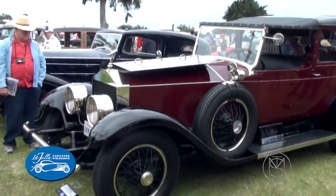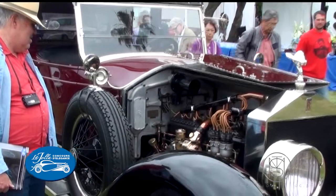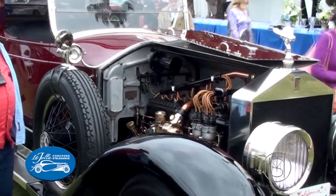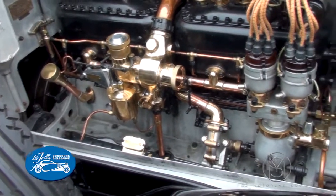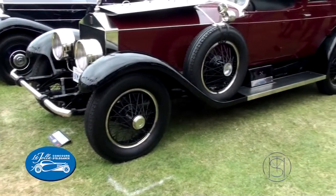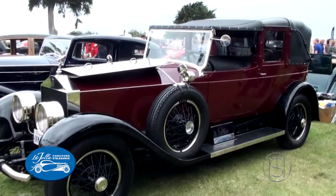This is another beautiful Rolls-Royce in the class. This is a 1926 late Silver Ghost. It's just amazing to see what these cars were like in their day. And the engines are particularly beautiful with all the copper everywhere. This is a Sedanka Salamanca, which means the front half is open and you could open the back half as well.